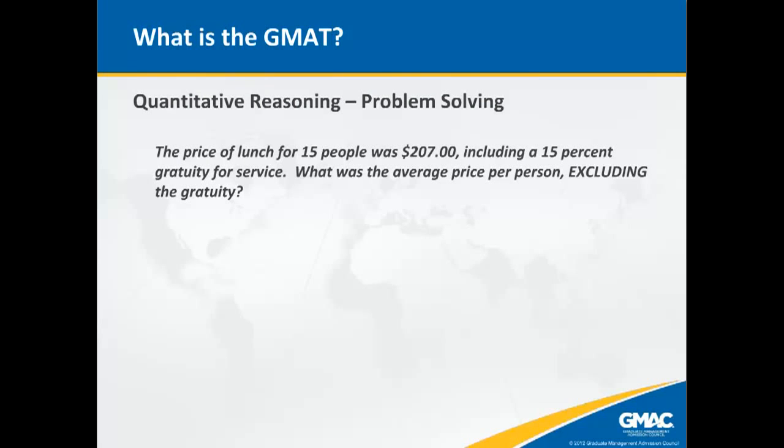So the quantitative reasoning section, as I mentioned, is made up of two types of questions. The first one being problem solving. I think most people are familiar with these types of questions. As you can see there, you're given a math problem, and you're given multiple choice answers, and you basically pick the right one. One thing to note here is no advanced math is needed.